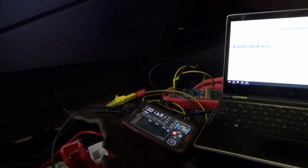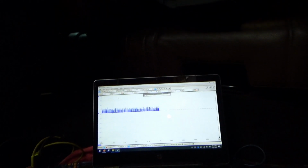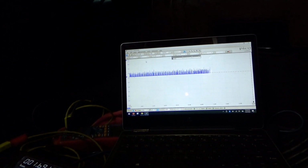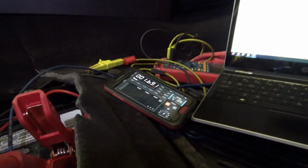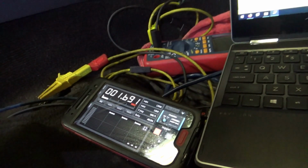Okay, pulled it out. We're down to 1.69. And our network is still not going to sleep. Okay, so we'll keep that in mind. We'll keep this fuse here. I don't like aftermarket stuff, so better to disable it and then keep going after the big fish, because if that was a problem, we would have seen a difference.